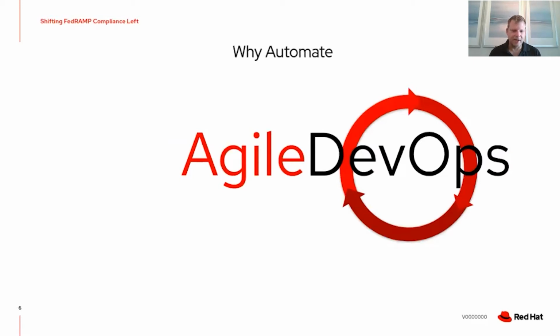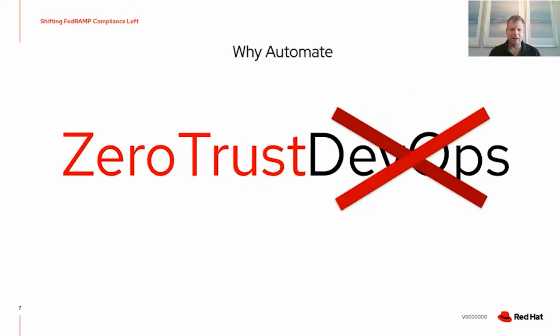But this is, of course, important to automate because we can't disturb our developers and our operations folks, right? Because if there's one constant for developers and operations alike, it's they don't like security. And we need to get security out of the way so that they can focus on tightening up that development. Get back to the original purpose of DevOps, which is to rapidly iterate and get our applications into production faster so we can get feedback and continuously improve.